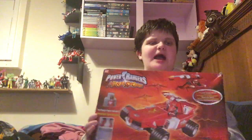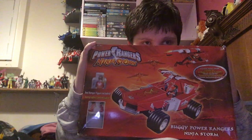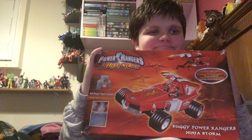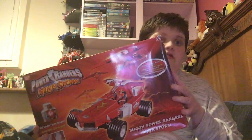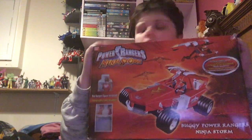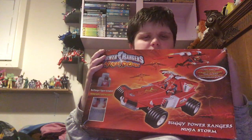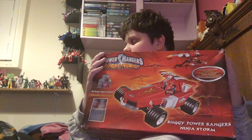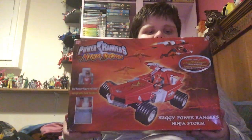Two. And the first one, Power Rangers Ninja Storm, Buggy Power Rangers Ninja Storm. It's brand new, never been opened. Well, actually, I have opened it to check the condition, but that doesn't actually make any difference. Now, I won't keep this box, but the other one I have to declare is a game. Really big. Don't panic, I know what I'm doing. But this one first, Power Rangers Ninja Storm.